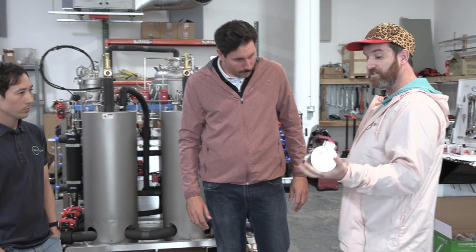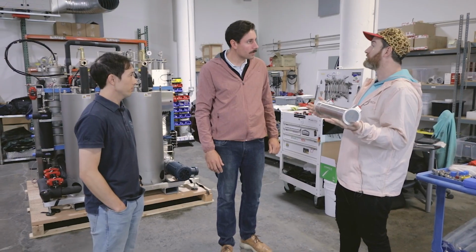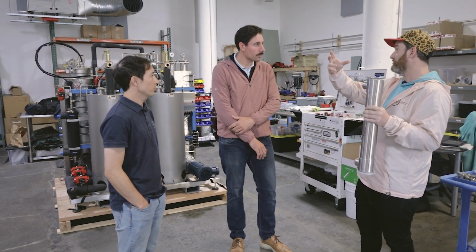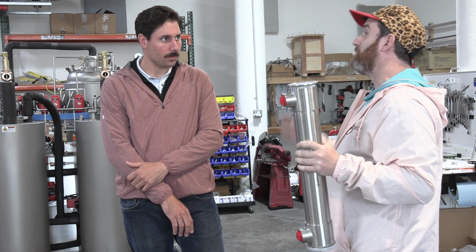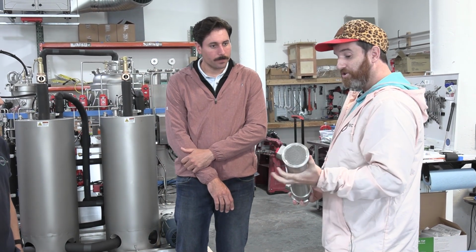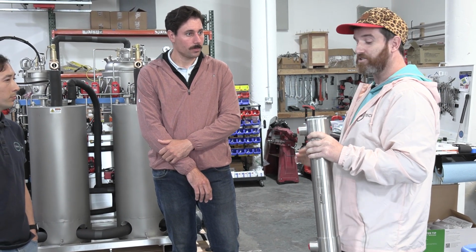Like, this is a heat exchanger, which is involved in the recovery process. So in the recovery process, you heat up the butane, you turn it into a gas, and then what you want to do is recondense it. Not only recondense it to a liquid, but put it back into the solvent tank at a temperature that can be extracted immediately again. And that's why we use Exergy, which is the number 1 brand for heat exchangers.